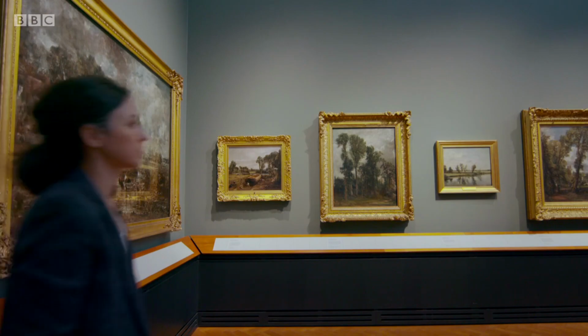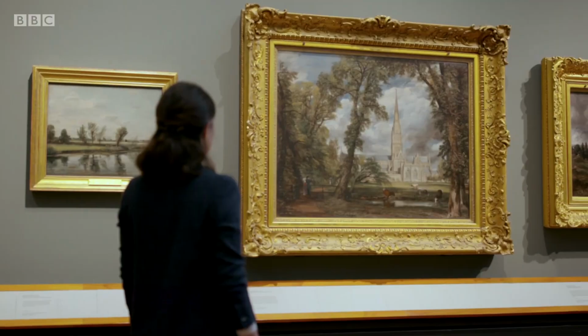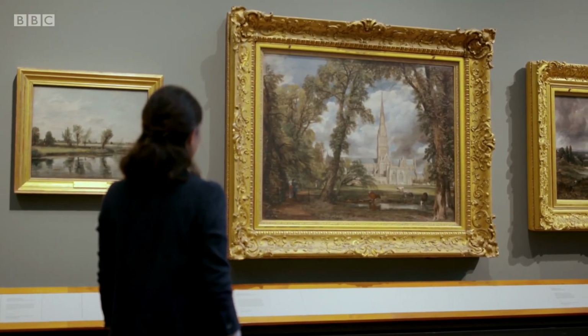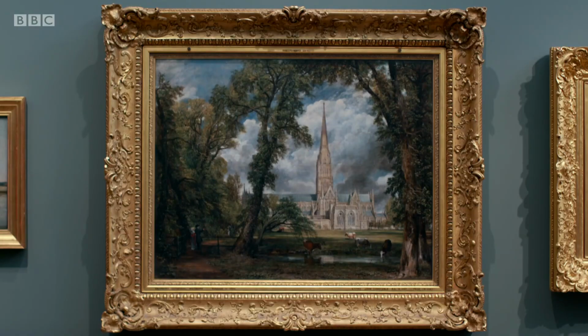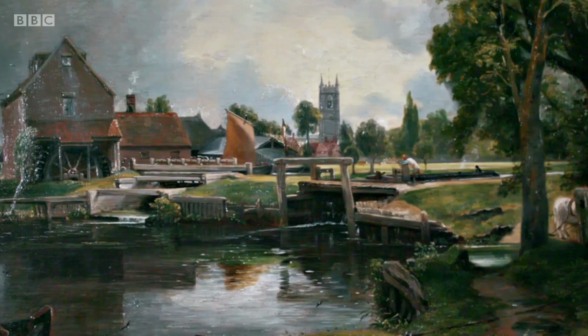For curator Anna, the loan of this painting is a chance for the V&A to help tell the world the story of Constable. We welcome any opportunity to make him known to the wider public, especially outside Great Britain, because he himself was so open to artistic dialogue with continental artists.